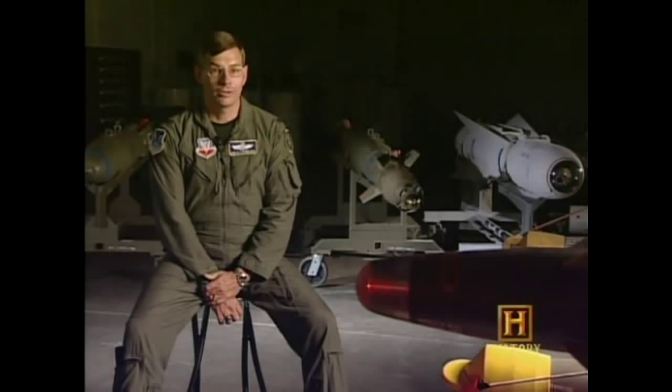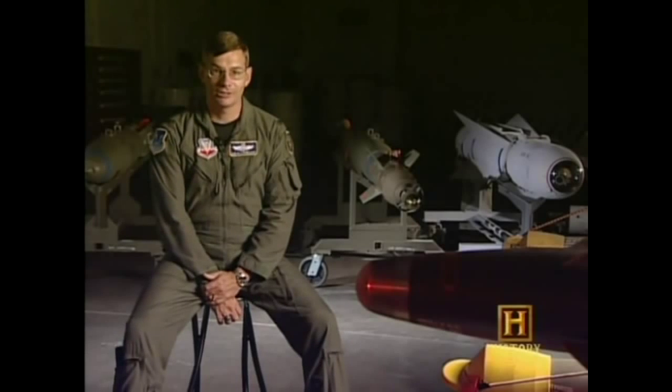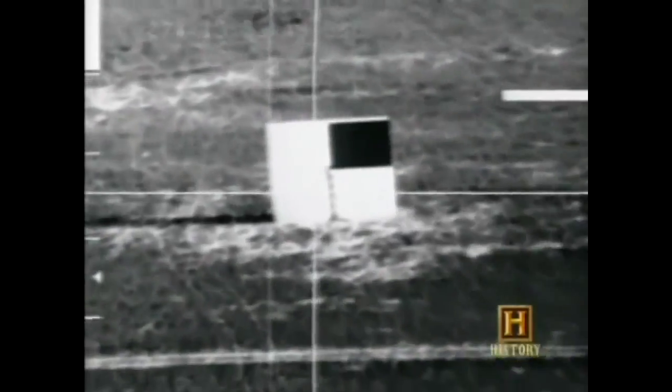Politically, Vietnam was an aberration. It was a small war, and we're still in the heart of the Cold War. These things aren't going to happen on a regular basis. But the small war would become all too regular, giving rise to both a seeing eye bomb and a GPS bomb that could literally hit what it couldn't see.